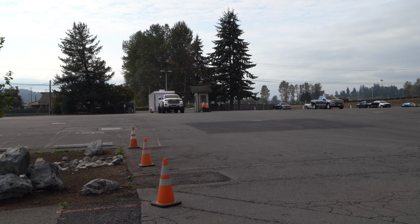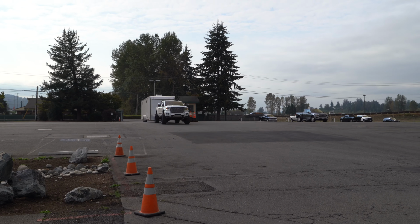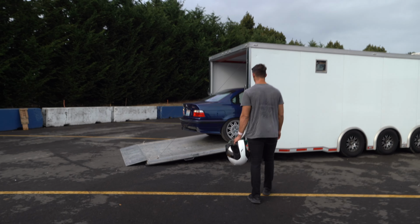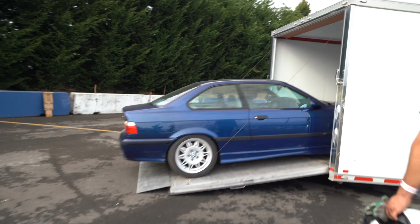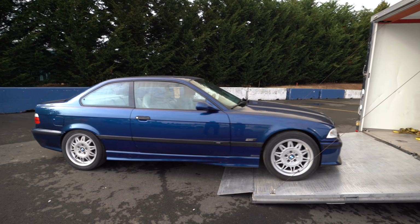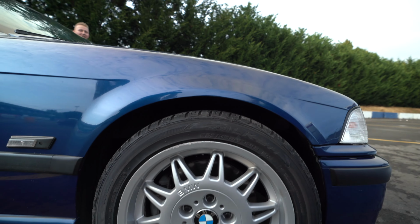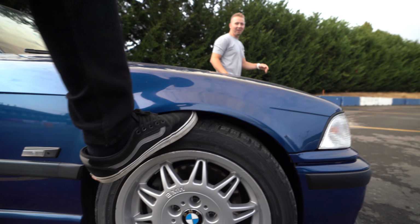Okay, look at this big baller. First track day comes with the trailer and everything, man. This guy does not play around. Okay, ready to send. Ooh, what is this? Boom, back right in the wall. I mean, he's playing it safe, bro. He's not playing around with these fenders.